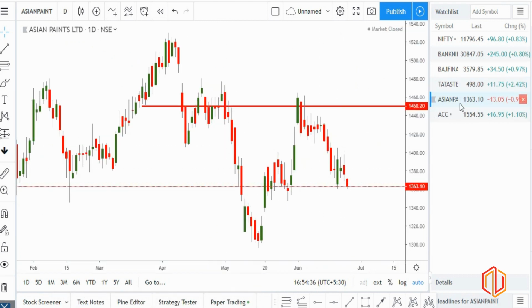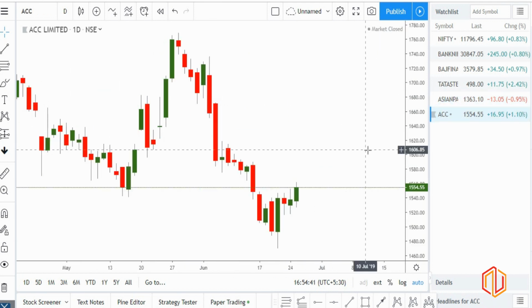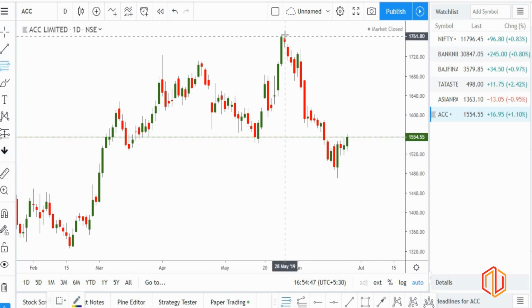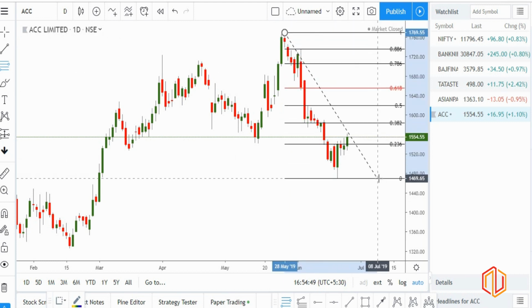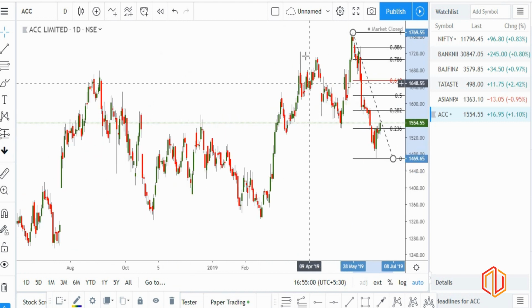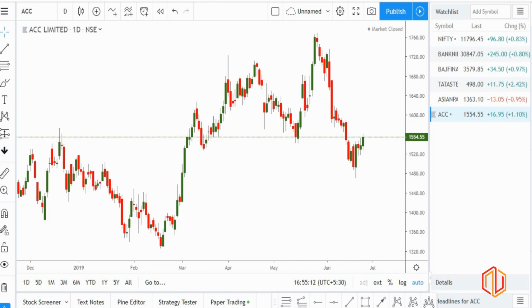Asian Paints, as I discussed, still bearish on this. ACC, I'm bearish, but after a pullback, so I'm going to be using Fibonacci. We have crossed 23.6. I'm expecting the market to start reversing after touching 1584 levels, which is the 38.2%. It gave a fake breakout on top and then started coming down, and this is just a pullback. So 1584 would be the ideal price for going short on ACC.